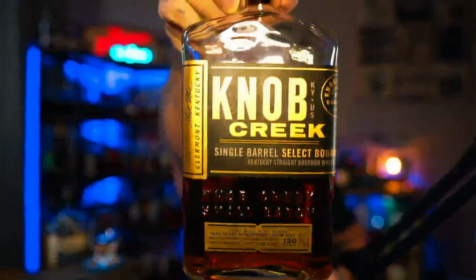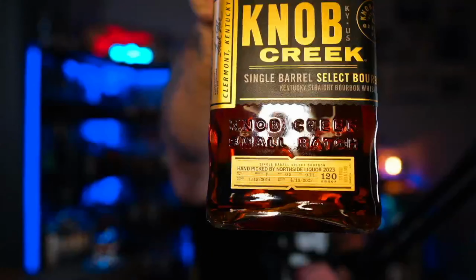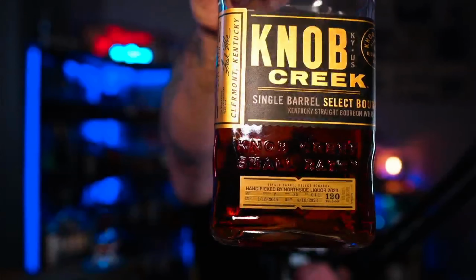Now, distiller select. Okay. We'll get this one poured up. And while we let this one coat the glass a little bit, we'll give you a close-up of the bottles. This is the Northside pick in Poteau, Oklahoma.